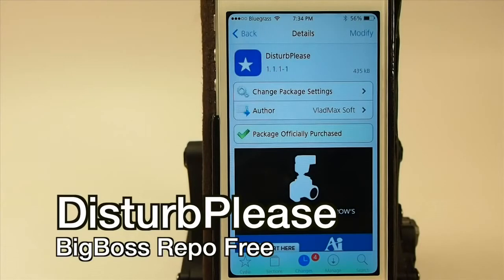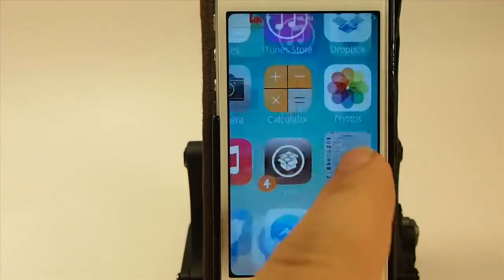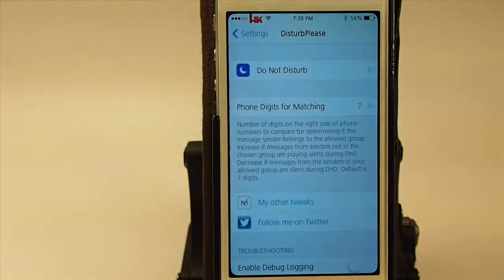Set up who can contact you when you have Do Not Disturb turned on your device, and it's pretty awesome to say the least. So let's go in here to the settings and let me show you around a little bit. And it's called Disturb Please, like I said.